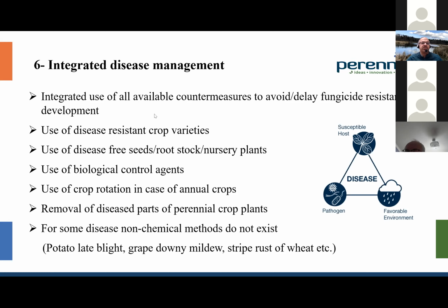So in this case, we use all the available countermeasures to avoid or delay fungicide resistance development, which includes use of disease-resistant crop varieties, so it will reduce the selection pressure; use of disease-free seed, rootstock or nursery plants; use of biological control agents; use of crop rotation in case of annual crops; and removal of diseased parts of perennial crop plants. It is more towards hygiene, having proper hygiene in the field.